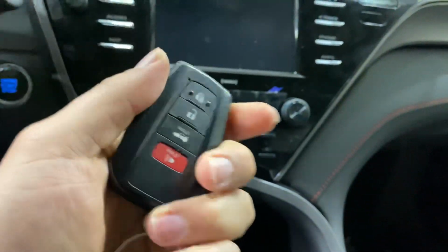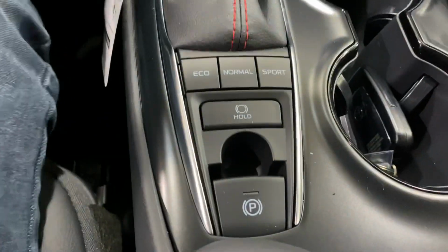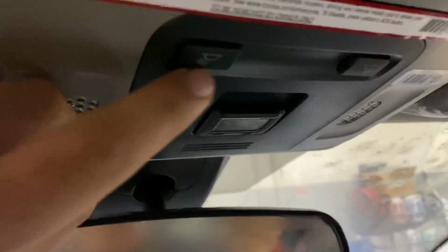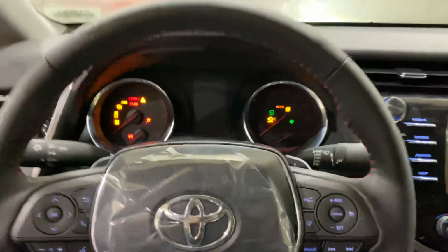This one still has a smart key. No heated seats, no roof. It does have Safety Connect still, which is awesome. So we'll do a startup on this one.